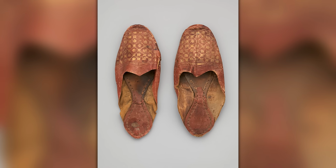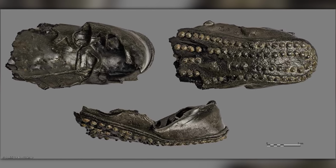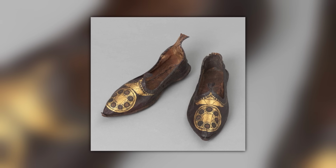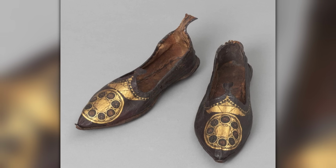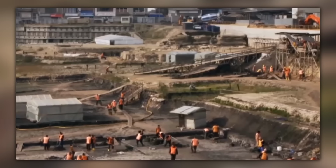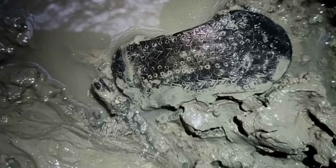This remarkable find was made during an excavation at the harbor of Eleutherios, one of the ancient ports of Constantinople, the capital of the Byzantine Empire. The area, now known as the Yenikapi neighborhood, is revealing secrets of the past, including these stylish sandals.